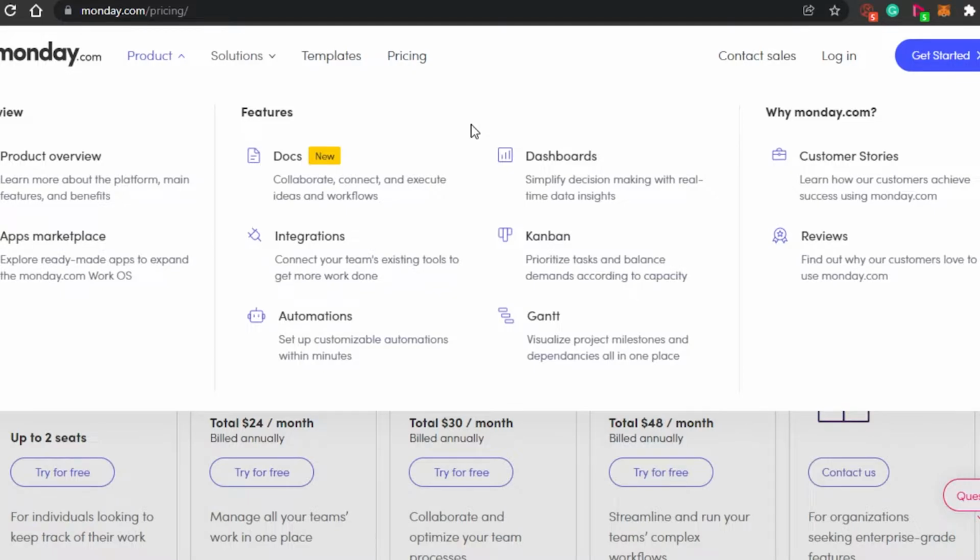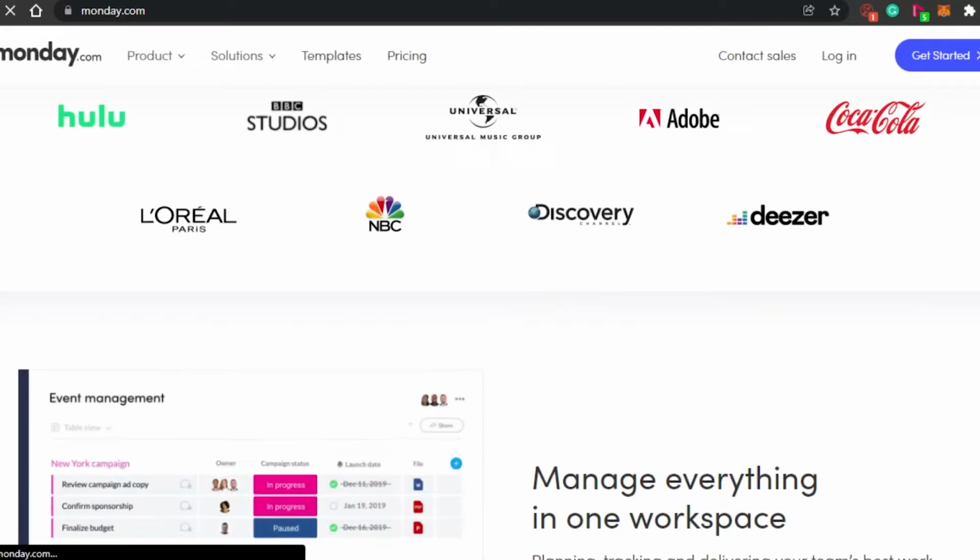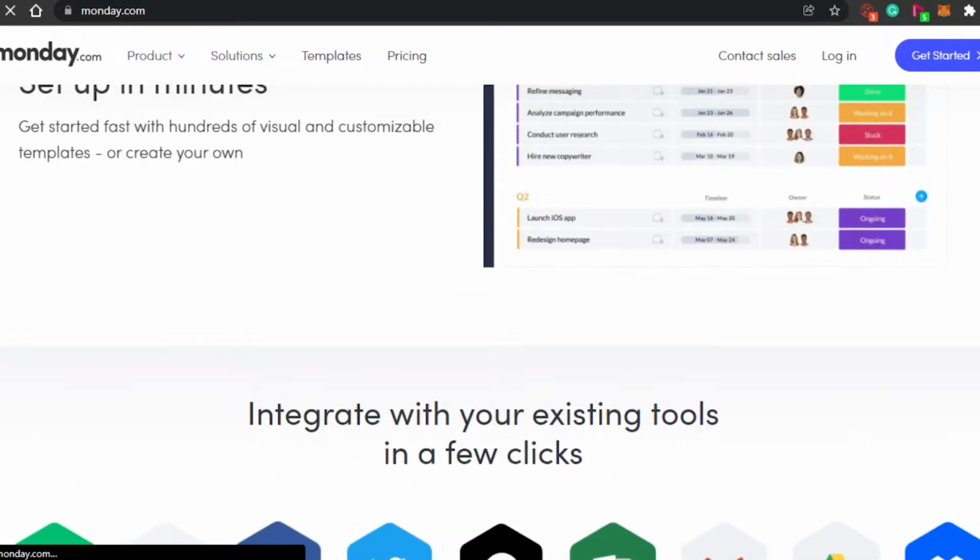Then we get the automation option, which is pretty good. We can actually customize our automation within minutes. We get different dashboards, and then we get Kanban and Gantt as well. So product overview and app marketplace as well. So Monday.com is a pretty good option for you for your team productivity. We can do time tracking. You can create different boards and charts to keep everything organized. And when it comes to the integrations, you can add different integrations.